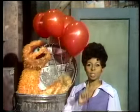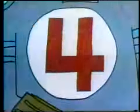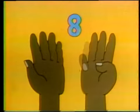4 balloons. 1, 2, 3, 4. One, two, three, 4, 5, 6, 7, 8, 9, 10. 1, 2, 3, 4, 5, 6, 7, 8, 9, 10.